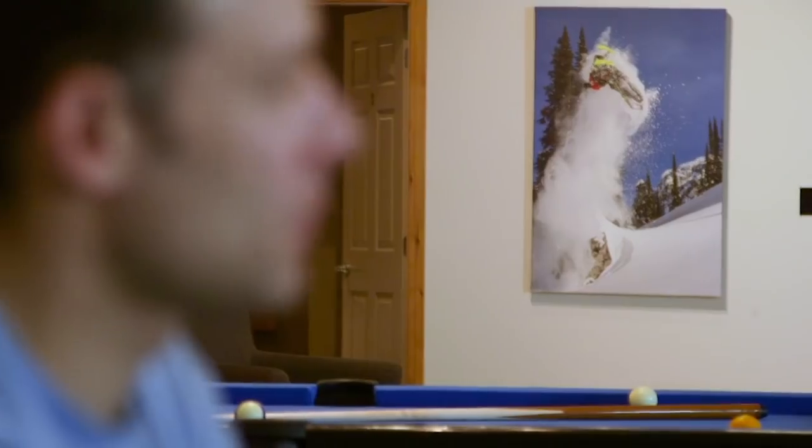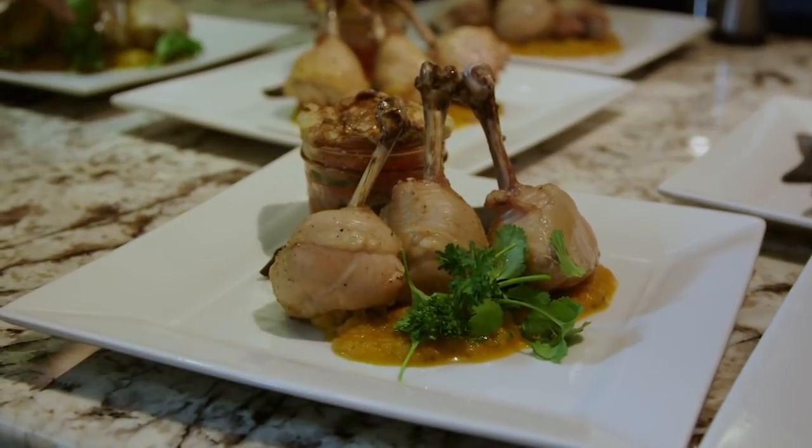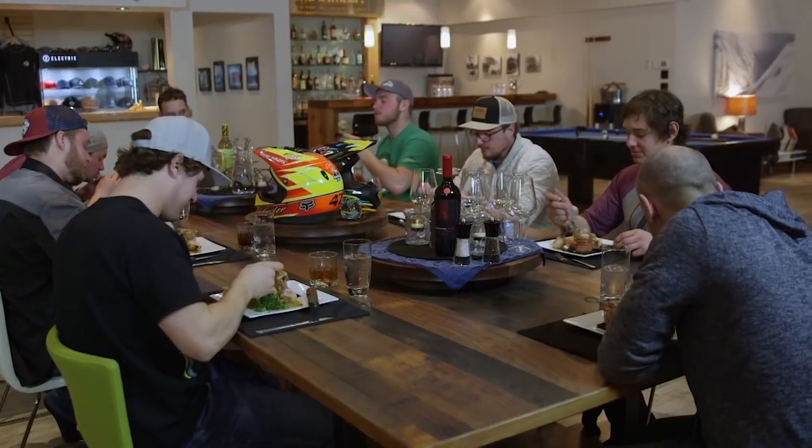We've been a lot of places, and to be able to hang around people like Rob and Carl and all of the guides here is just really cool. The first day of dinner here was absolutely amazing, a four-course meal, and I didn't know you could actually dress up drumsticks so well. So day one was definitely an eye-opener.